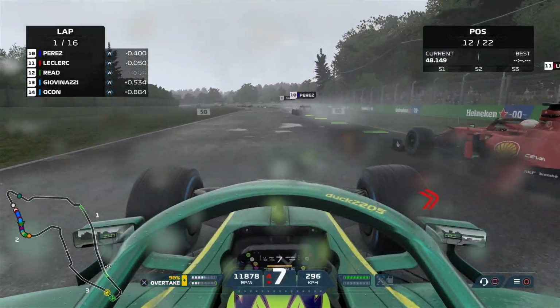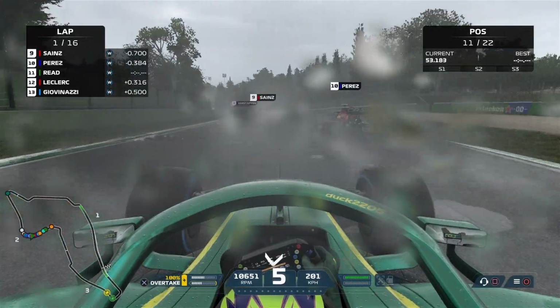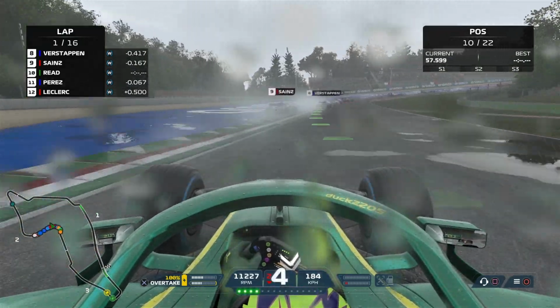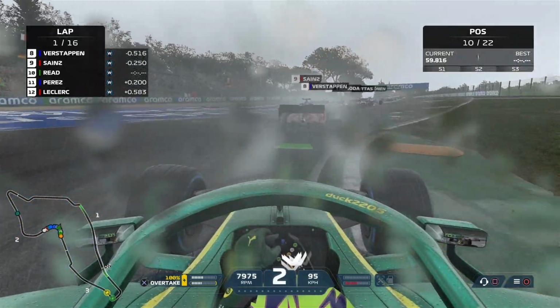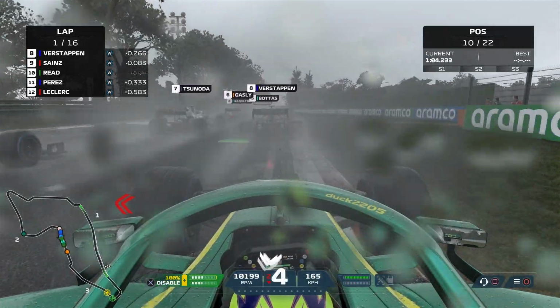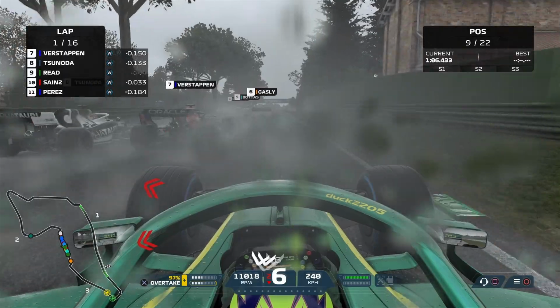We can hopefully get him through into turn 9. Diving down, we get past, round the outside of Perez through into turn 11. We make it past through the 11 into the 11, 12 and 13 section. Sainz ahead of us. We go for a look around the outside of Sainz, coming towards the chicane of 14 and 15. We get past Sainz.